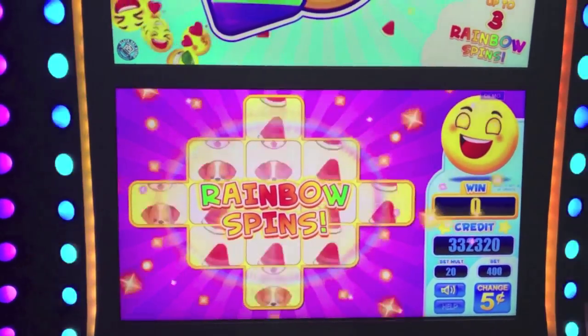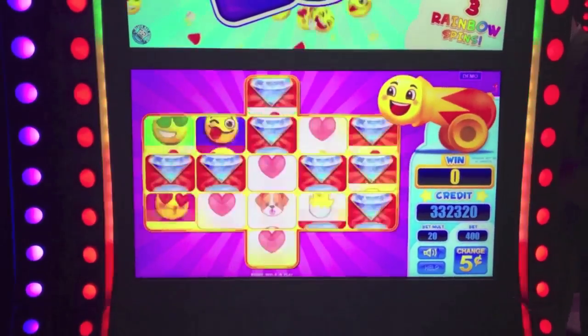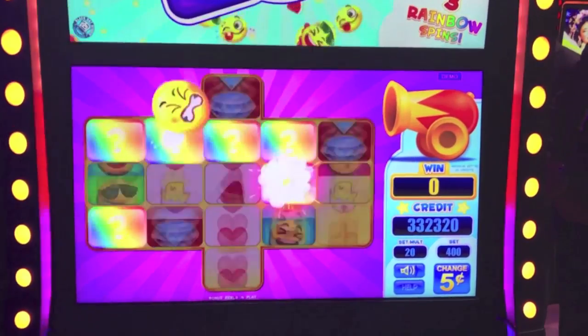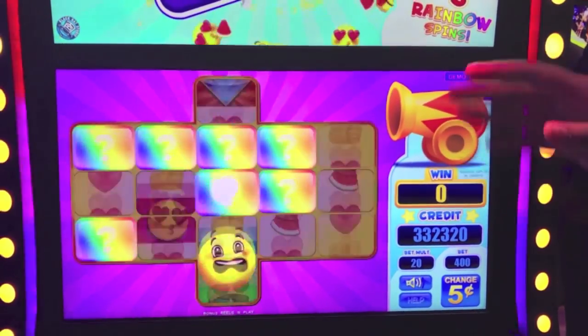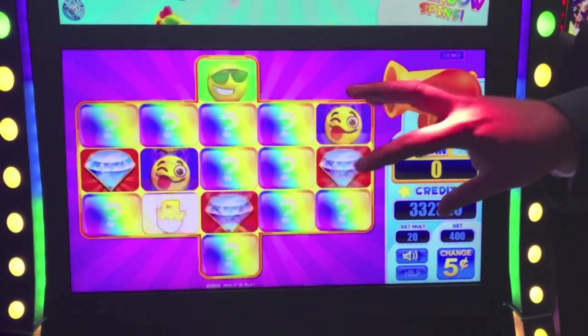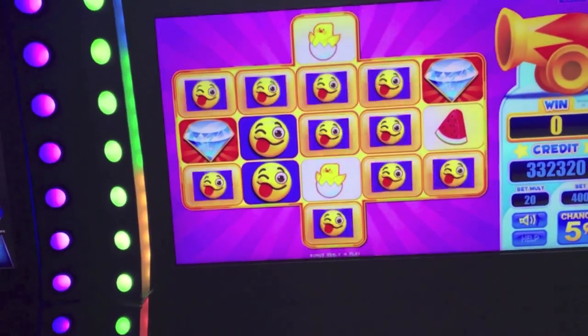This is a random event called Rainbow Spins. What it does is it expands the reel so you can collect more symbols. And while it does that, the emoji will fire off, bounce around, and put question marks there, and that will reveal a random symbol. So you want to see as many of those clumped together as you can. This game, everything made a scanner, so what you see is what you get.